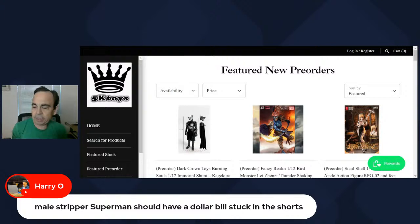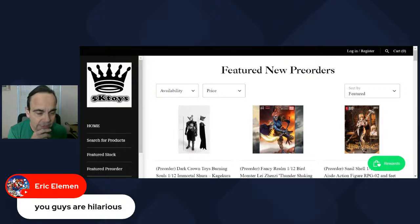Hairy male stripper Superman. Well, should have a dollar bill stuck in the shorts. Anything can be made. There's probably customizers right now that saw that picture and thought, we can do something with that. Although that Superman looks a little old to be stripping. I don't know. Back in my younger days, I stopped stripping when I was 22. That never happened. There was never stripping here. That would totally offset the whole PG vibe we go with. The dollar bill coming out of the shorts. This would be funny stuff.